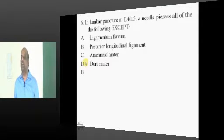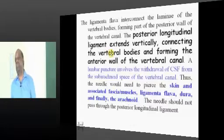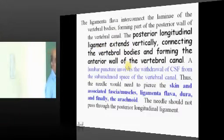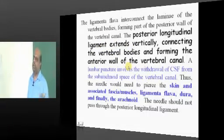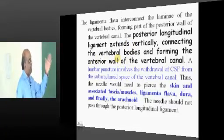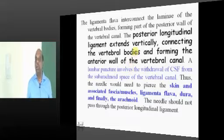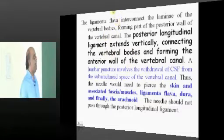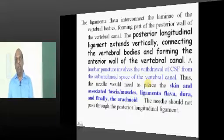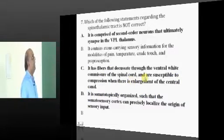It doesn't pass into the spinal cord. So it passes through the dura mater, arachnoid, and ligamentum flavum, but not the posterior longitudinal ligament, is what needs to be remembered. Where is this posterior longitudinal ligament located? It extends vertically, connecting the vertebral bodies, and it forms the anterior wall of the vertebral canal. It is not pierced because, after all, into which space are you doing the lumbar puncture, doctor? Fundamentally, you will be drawing the CSF from the subarachnoid space of the vertebral canal, is what needs to be remembered.